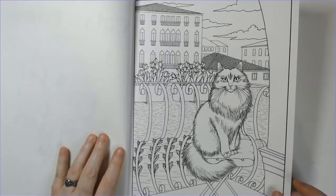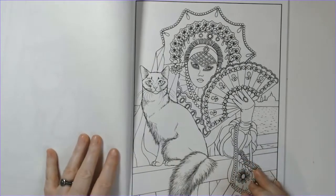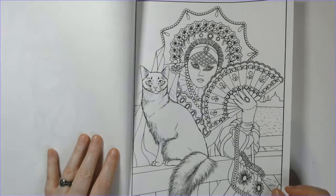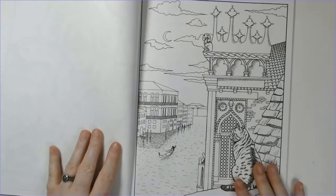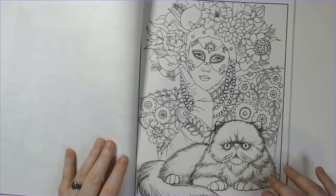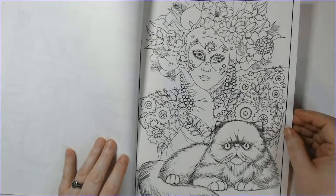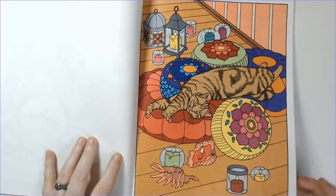Now, the drawing in this is these cats are drawn so pretty. So pretty. I love that texture she created with the lines on the long-haired cats. Beautiful. The rest of the image is beautiful, but the cats really are the star of the show in this one, as they should be in any situation. Everything else should just be background to the cat. Am I right?